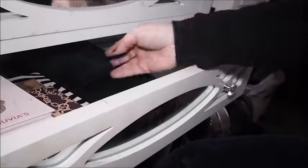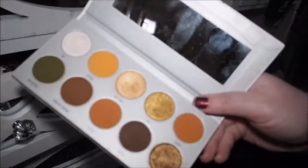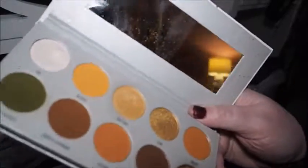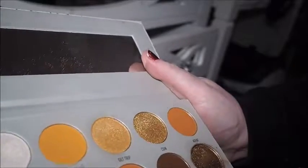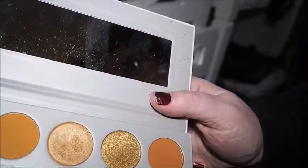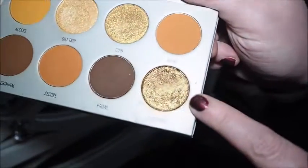So that's that. Then we have this Morphe and Jaclyn Hill Armed and Gorgeous palette, and to be honest, when I got this, I liked it, don't get me wrong. I mean, who wouldn't like it? It's stunning. It really is stunning. So I did like it, but some of the shades just weren't pigmented enough for me. So the shades that I did like, let's talk about them. So I liked Access. I liked Coin, I think I liked. You can see that I didn't get a lot of pigment out of Classified.